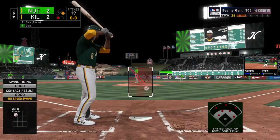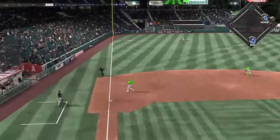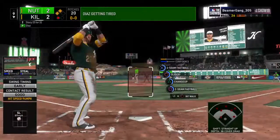Digging in and looking for more, Lorenzo Cain has got a chance to end this one and send these fans home happy if he can get a ball deep enough into the gap. And, oh, what a tough break there.